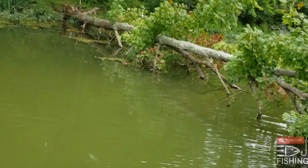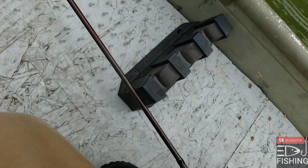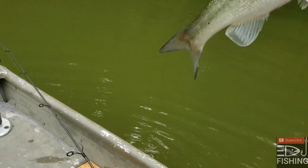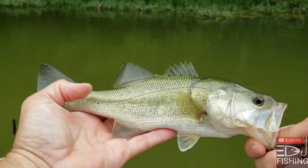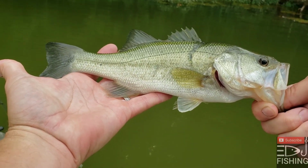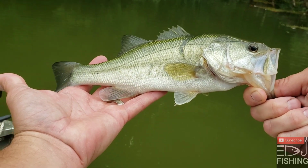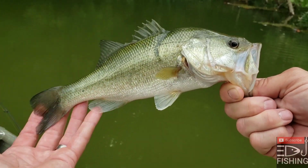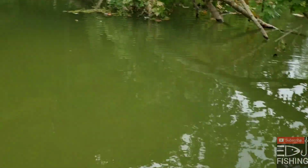I missed him. No! Whew, mercy. Okay, doggone. All right, I missed him on the plopper, but I threw the wacky-rigged June bug, Yum Dinger June bug in at him, and hit it. All right, let's let him go.